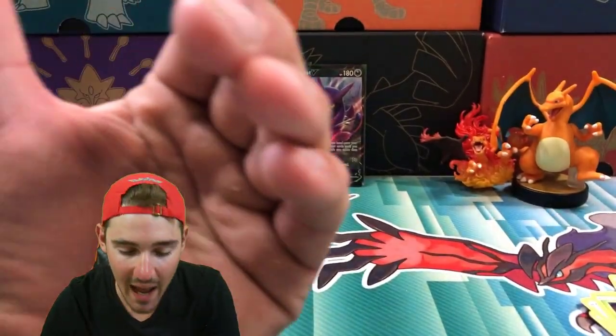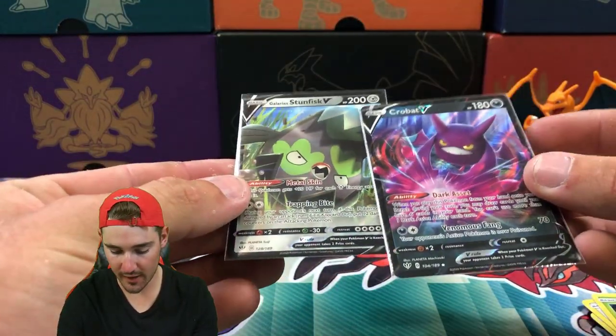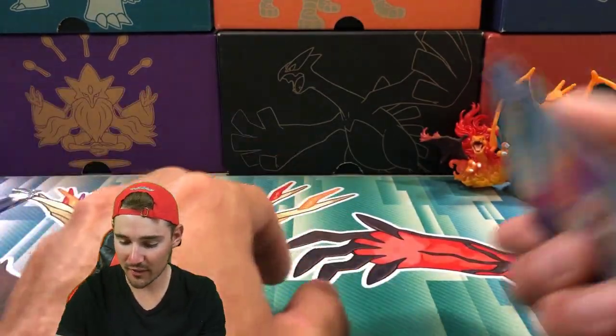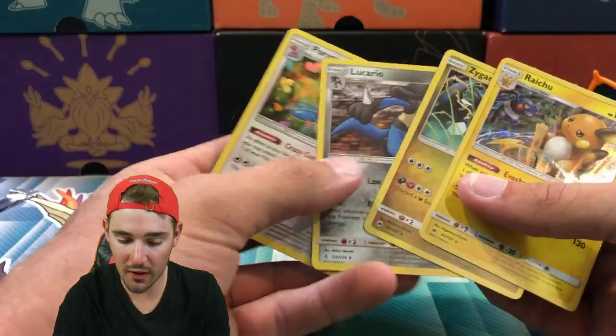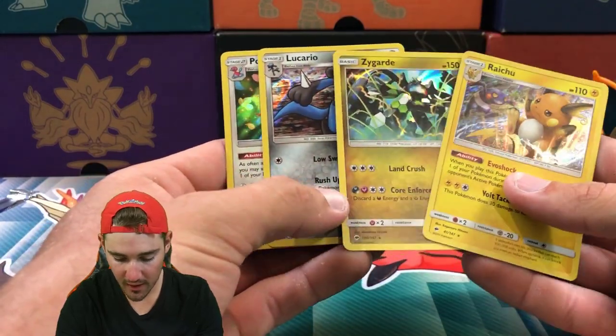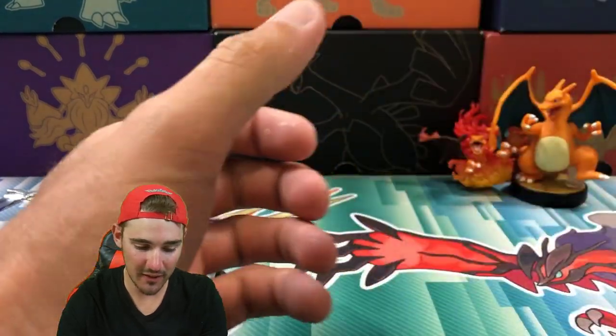But guys, we absolutely killed it this opening with pulling these two cards and all of the holo foils. I will just get them out real quick. So we also got four holos. We got the Porygon Z, the Lucario, the Cell, and the Raichu to finish off that pack.